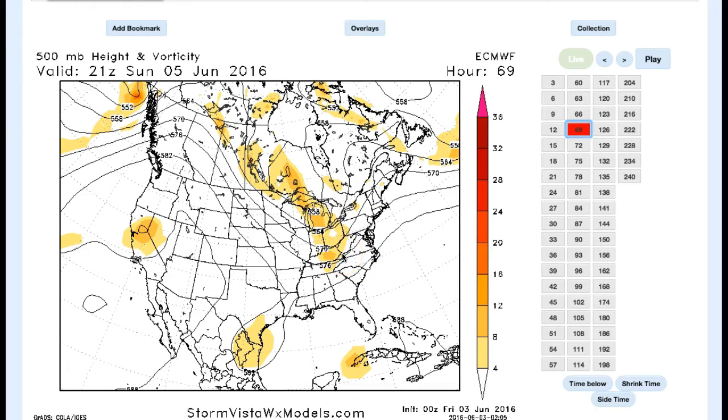The reason why I bring that up is that during the summer, you don't just look at where the PVA, the positive vorticity advection, is situated, but you also look for where is convergence and confluence and divergence and diffluence. Divergence and diffluence is basically a stretching of the atmosphere at the upper levels, and that allows air to rise rapidly. So we're seeing that more so around the St. Lawrence River Valley and towards New England than we are towards the Mid-Atlantic. There is some lifting, but not a great deal, okay?